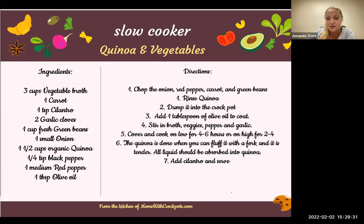We just had quinoa the other day and it's so good. So this calls for 3 cups of vegetable broth, 1 carrot, 1 teaspoon of cilantro, 2 cloves of garlic, 1 cup of fresh green beans, 1 small onion, 1.5 cups of organic quinoa, 1/4 teaspoon of black pepper, 1 medium red pepper chopped, and 1 tablespoon of olive oil.